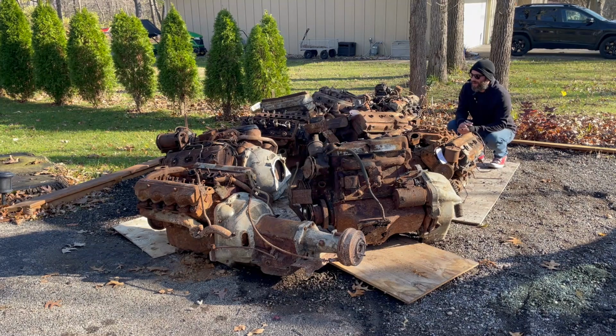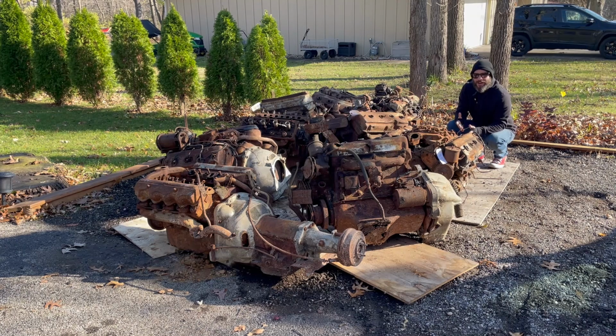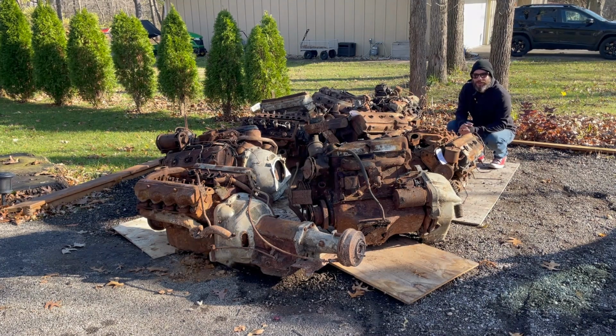I had a whole lot of fun. It was my dad's birthday, so that was an absolute blast. What better way to spend a day with your dad at an auction, buying old Hemis, buying some old speed parts, and overall just having a whole lot of fun.